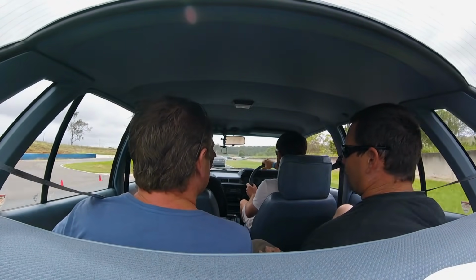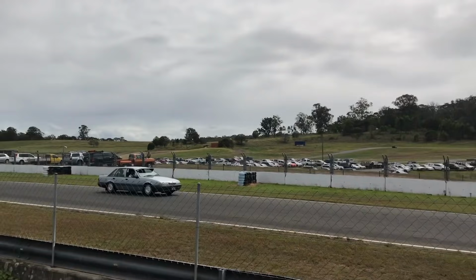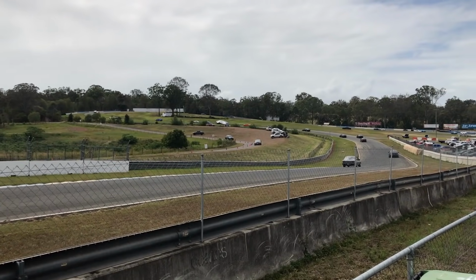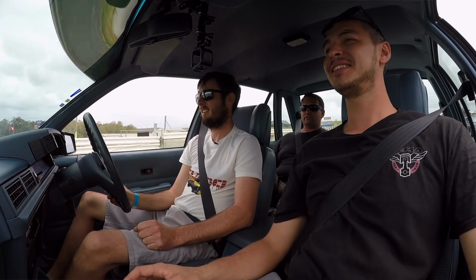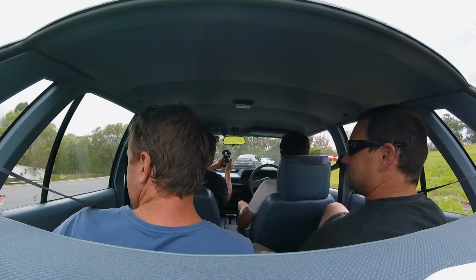Is this a cruise factory or the skid factory? At the moment, it's a cruise factory. This is the VL finale, mate. It's all done and dusted. We're out here enjoying the car. Only one thing left to do. What's that? Skid. Oh, skid.